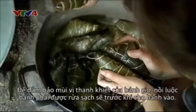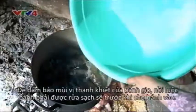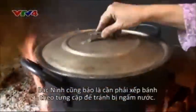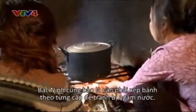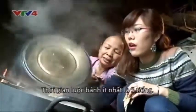The pot must be cleaned before boiling the cakes to ensure the quality and the taste. If the pot was greasy, the cakes would be hard. Ning told me that we have to put 2 cakes into a pair, which prevents the cakes from absorbing water. The cakes must be boiled for at least 5 hours.